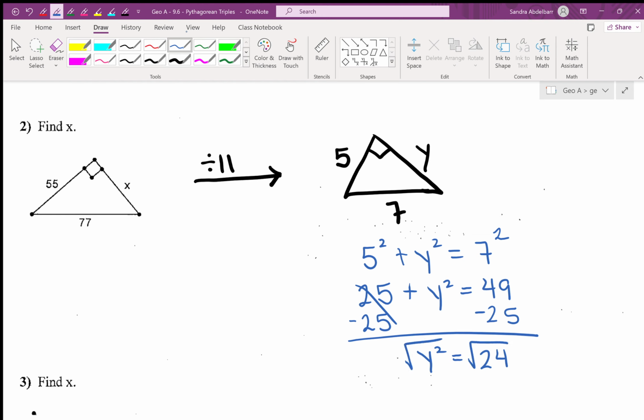Root both sides. Can anybody simplify this radical in their head? Sion? 2 root 8. No. You're close, though. Fix your radical. 2 root 6. You got it. What did we do? We thought of the biggest perfect square that goes into 24. What's the biggest perfect square that goes into 24? 4. 4 times what gives us 24? 6. So that's how we get the 2 root 6.